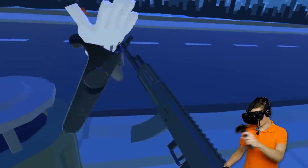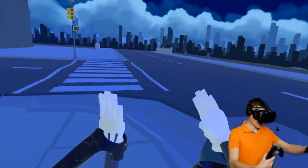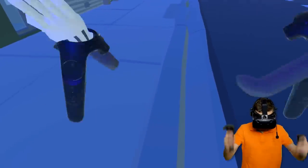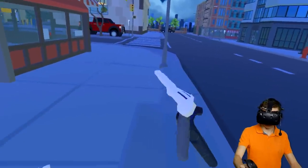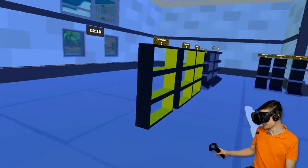High five! Yo, cool weapon and all, but I'm gonna go ahead and take these two. What? Cartoon Cat hands, whoa! We gotta go back to the store as fast as possible and see how much these are worth. Ooh, guys, this is so exciting.